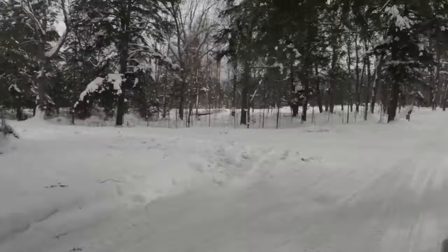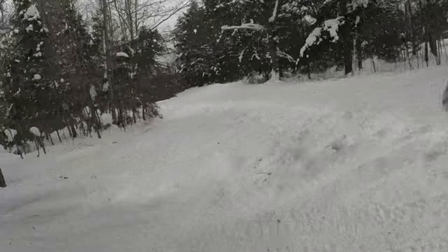At this intersection, if you turn to the right, you go down to the Namakagon campground and to Mogasheen.